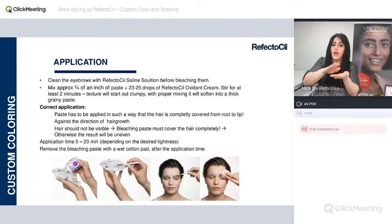because that could also be making it not turn into that grainy paste. After you've done that, when you're applying it, as I mentioned, you have to completely cover those hairs. It's very, very important. If you don't, it will show at the end. It would almost look like a zebra effect, where you'll have the brows in the original state of the hair, the color that they originally came in, and then the new color that you deposited. So make sure that you fluff it on there, go against the hair growth, and make sure they're fully covered.